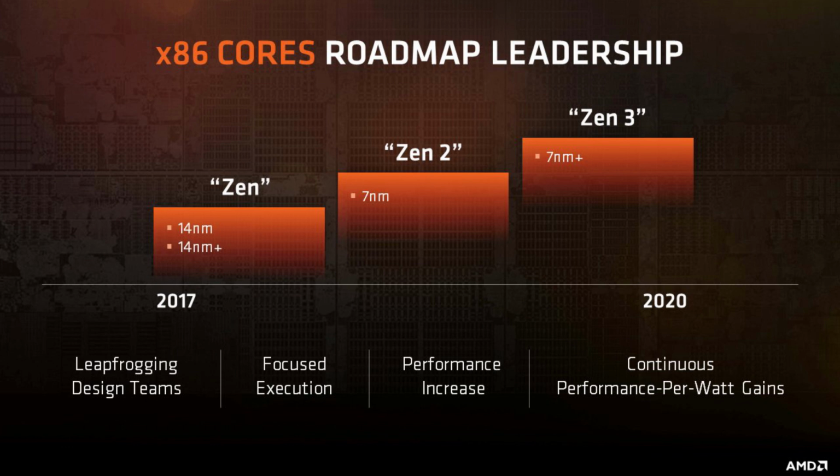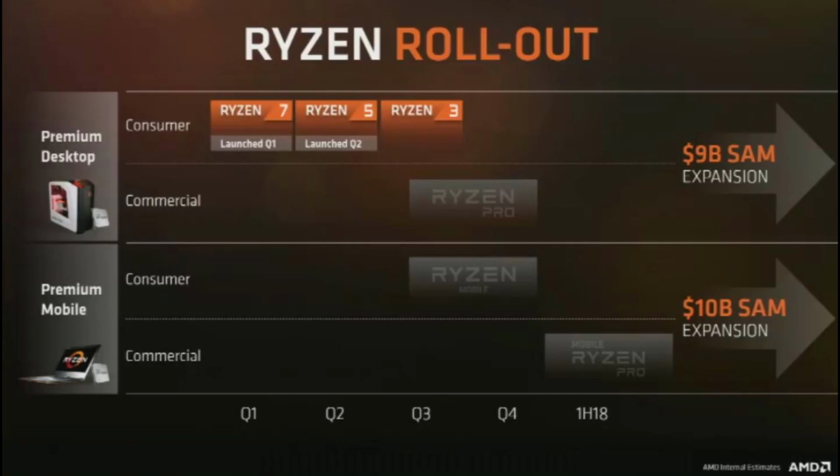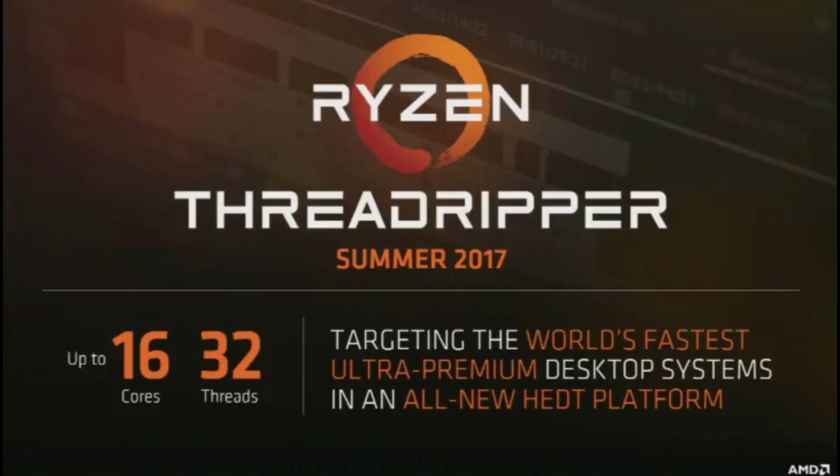I'm going to put all these graphs and pictures in my video. I'm just trying to get through everything that they were talking about today, and then I'm going to go into some stuff a little bit more detailed. Now, they did announce the Threadripper, which pretty much everybody already knew. Pretty much all of this information leaked. It's just announced now that all of it is actually true.